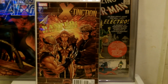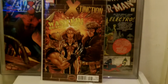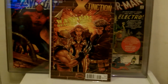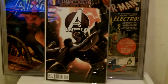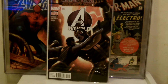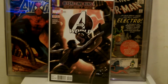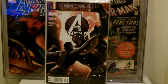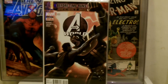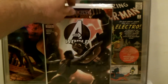This is Extinction Agenda. I didn't like this book either. This was just a cool cover. This is the Mark Brooks variant cover. This was actually a good book. Avengers World 21. Namor double crosses Thanos, and they battle each other. They have a pretty good brawl in here. So anybody who's interested in checking that out, that's a really good fight they have, and it is a good issue.